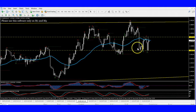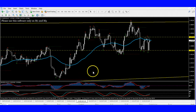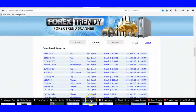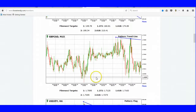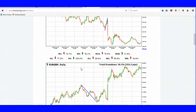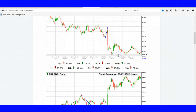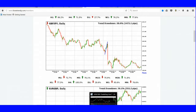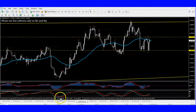Okay. So that is my assessment on the Euro Canadian and what I'm looking at. There's obviously other charts that we can be looking at as well. So I've been watching this Great British Pound, Japanese Yen. This gets a little trickier. It's in a big downtrend on the daily chart. So typically I'm looking for sells, but I also take buys on lower time frames because obviously the market moves around.